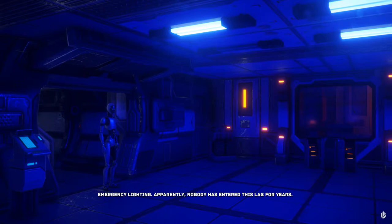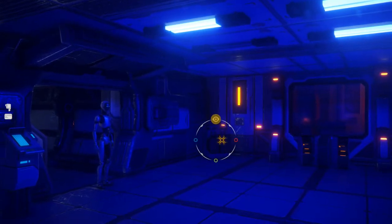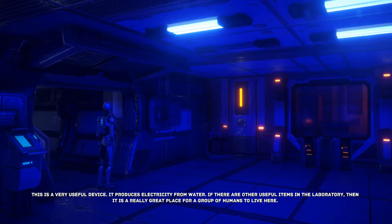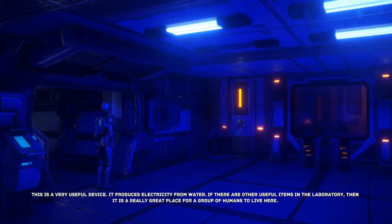Emergency lighting. Apparently nobody has entered this lab for years. This is a very useful device. It produces electricity from water. If there are other useful items in the laboratory, then it is a really great place for a group of humans to live here.